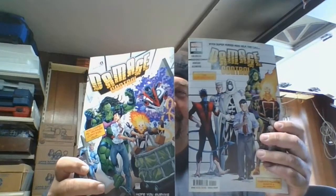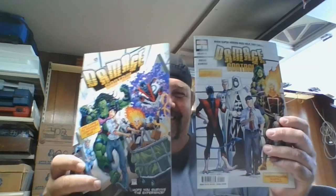Hey, guess what? We got damage control. But I was smart enough to grab the variant cover. Yeah, I'm an idiot, okay? Write it down. But at least I was smart enough to grab the variant cover. Alright. The storyline, I'm missing one of them. I think I didn't get number 9. I think I screwed up and didn't order it.